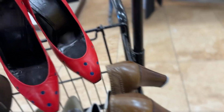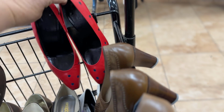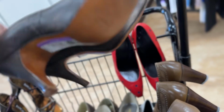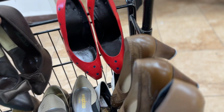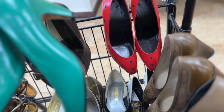This is adorable. So this is one that they actually wore, and you can see why for $14.99. That's so cute. That's tempting. This is like these 40s, 50s shoes for $11.99. I'm not getting them, but how tempting is that? More 80s shoes. Look at this.